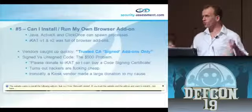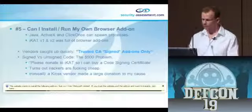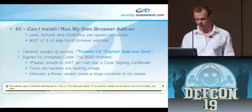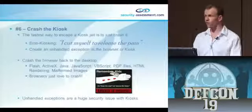So now you'll see that all my plugins, all my tools, all of my files, absolutely everything I have is signed by ShinySoft Limited. So this basically gives you the best possible chance of getting your add-on or your plugin installed in the kiosk. The sixth thing I found was actually it's easy just to crash the fucking kiosk.